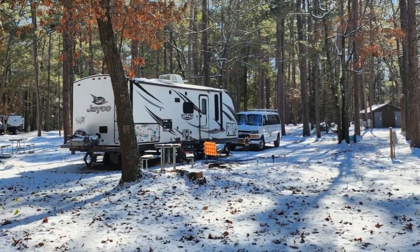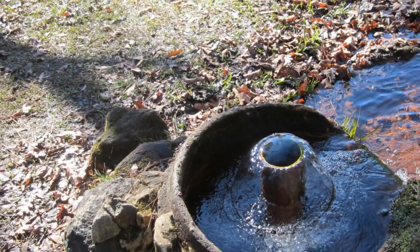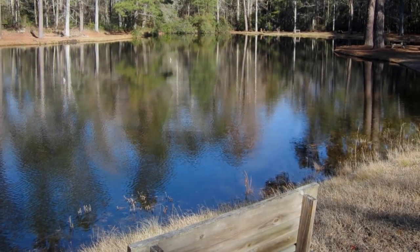I've never been in South Carolina when it snowed. And I've never been so cold in South Carolina either. But we got to see some of the park. We saw some artesian wells and a couple of big ponds that they have there, and part of Lynch's River. And we also got to visit a cool cotton museum.